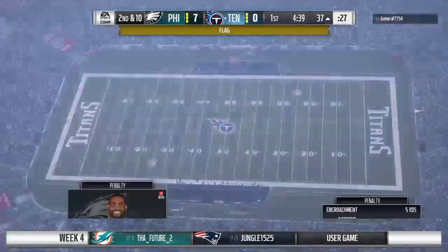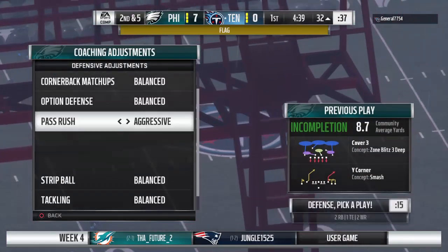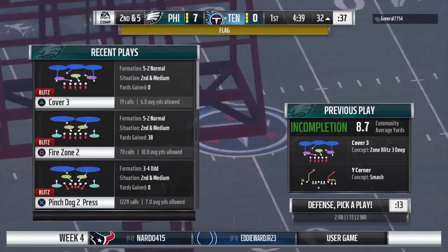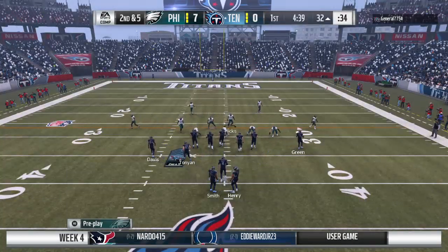Now contact up front as penalty markers come in. Who is this against? After the encroachment penalty, here's 2nd and 5.